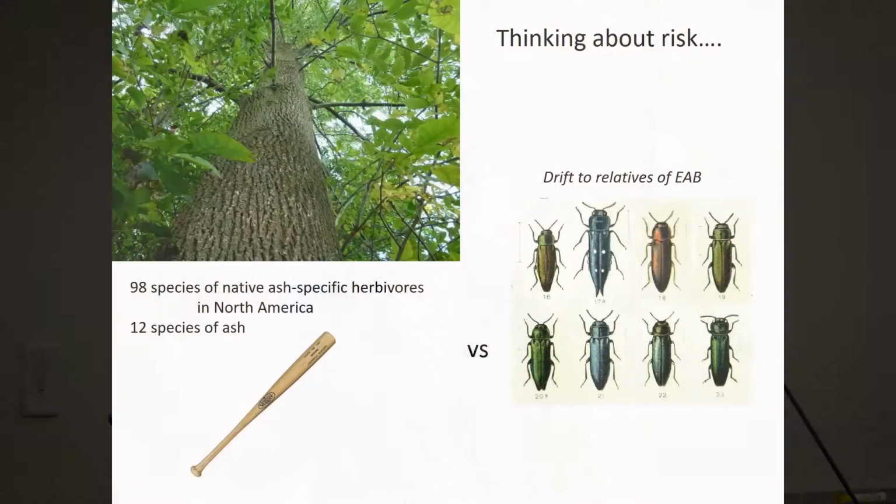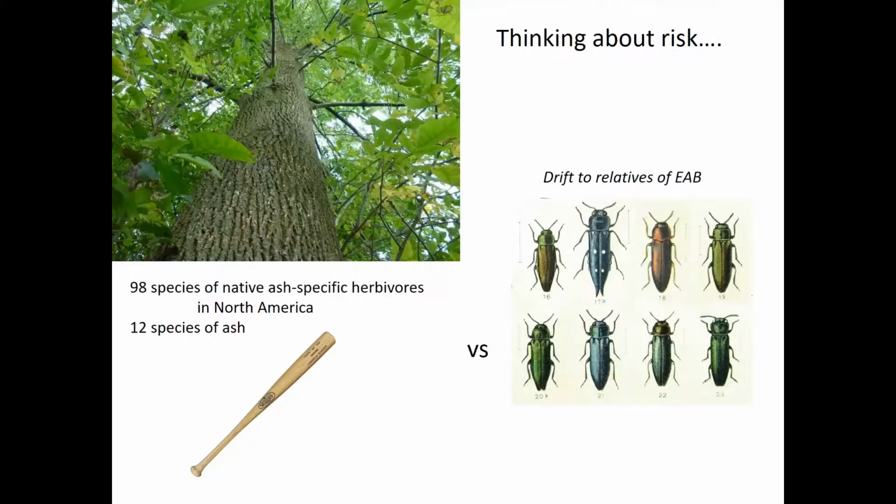So thinking about risk, to weigh one thing against the other, well, there is specificity testing, and the parasitoids that they're using sometimes will drift over and attack relatives of emerald ash borer, other more closely related Agrilus species. That's the genus. That was just a pretty picture of this family of beetles.